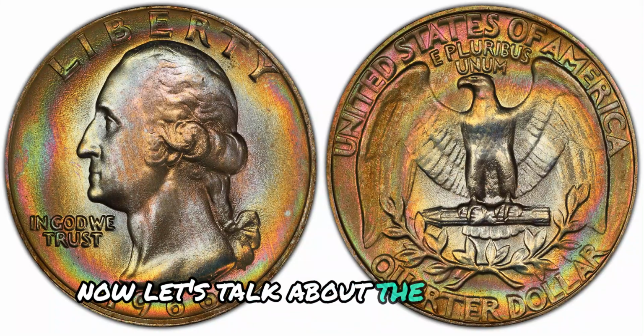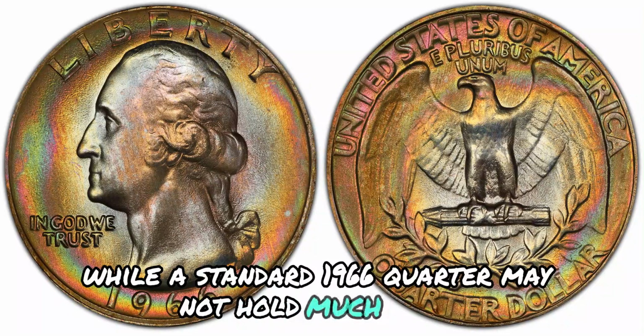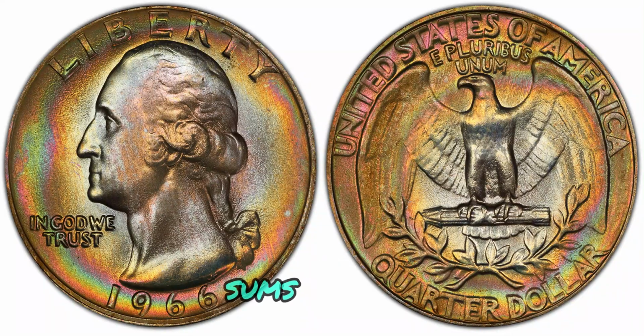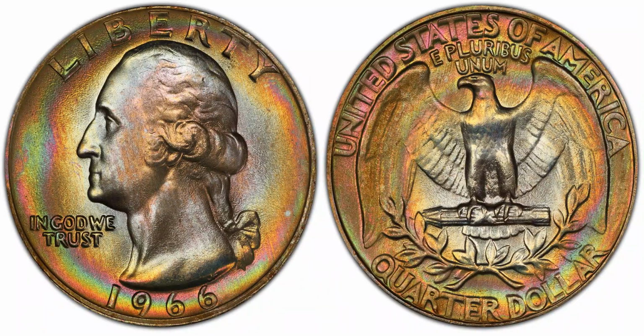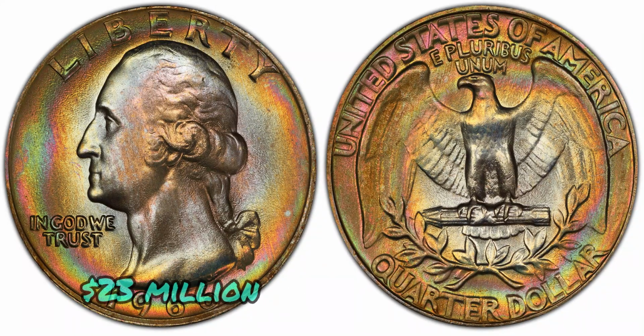Now, let's talk about the big money. While a standard 1966 quarter may not hold much value today, some rare specimens have been auctioned for impressive sums. Recently, certain error quarters and high-grade examples have been valued at incredible amounts, with some collectors suggesting that a perfectly preserved, rare 1966 quarter could be worth as much as $23 million.